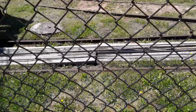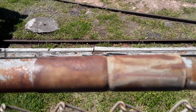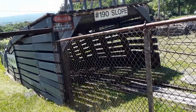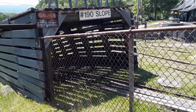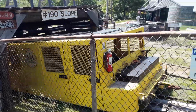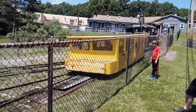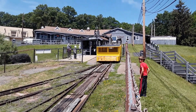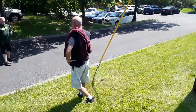You can see the cable moving, bringing cars out of the tunnel here. How about that, huh? Is that neat or what? Good stuff.